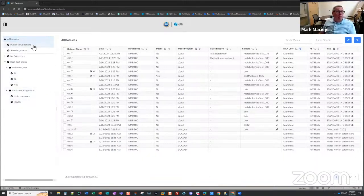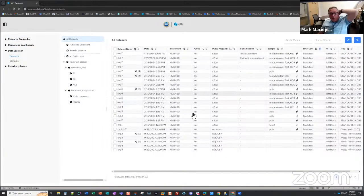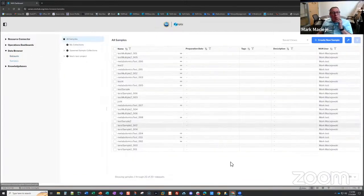So now I want to talk about samples. So I think you've seen in the data browser that we're getting all the data from the spectrometer. We're associating a lot of information with that we can search for, such as the instrument, the date, and pulse program and whatnot. But data without samples is kind of meaningless. So unfortunately, the only way to really get sample information is for users to enter it.